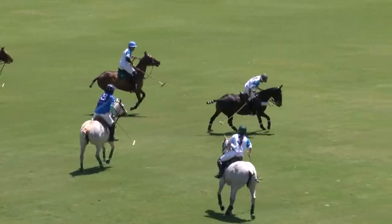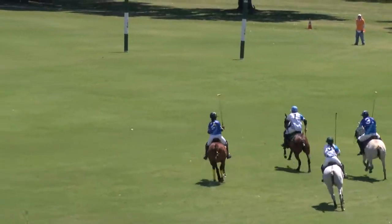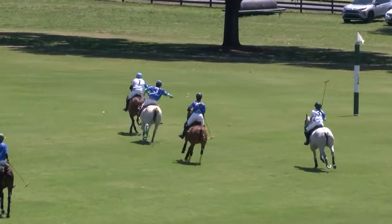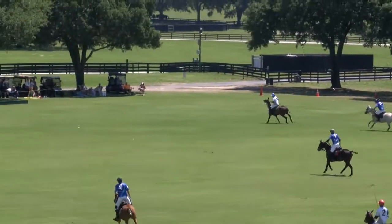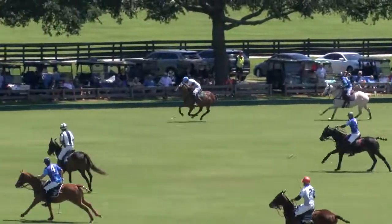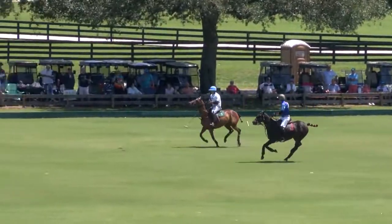Frankie comes in. And oh, he rides over top of it. Tony Vita pounces on the loose ball. Tony now trying to get there before Roberto. A nice little bump right there. And now it's going to be Roberto Navaja clearing this ball out of danger. Nicely done. Gets his pony turned upfield, and now he's off and flying northbound. Flying up the field, Roberto Navaja.